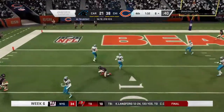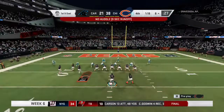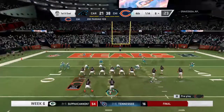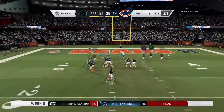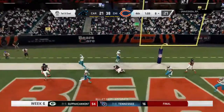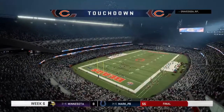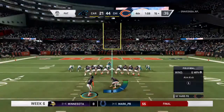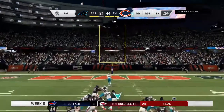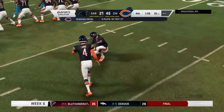This will be caught inside the 10. Some collective exhales over there on the sideline. A big pickup through the air on 4th down to bring up 1st and goal. Oh, Trubisky going to throw. Got his man, and it's caught for a Chicago touchdown. Darius Slayton, his 2nd touchdown on the season as the Bears push further out in front. Extra point tacked on by Lambo, and the lead is now 24.